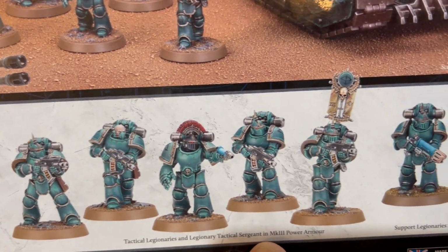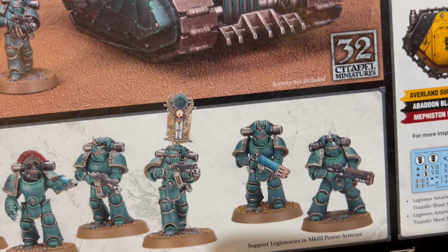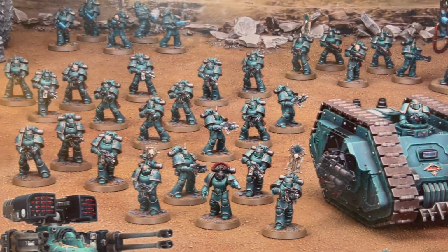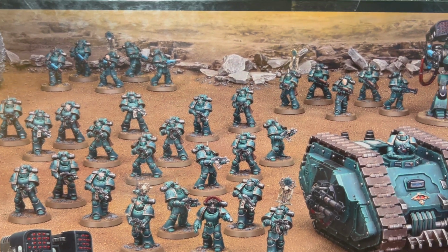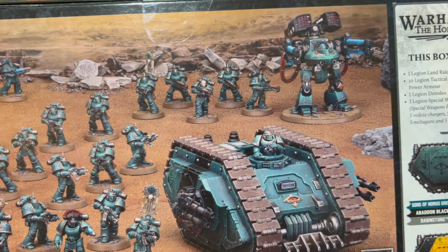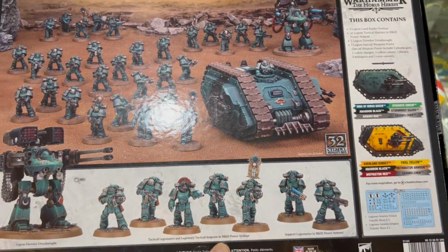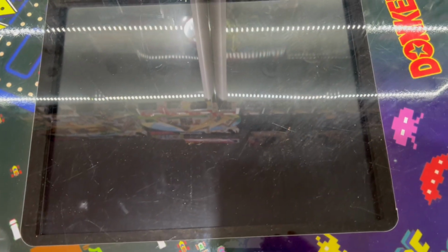Very cool looking miniatures in there. Quite a cool looking box set, is that? It feels quite heavy, it's packed. But here comes the cooler stuff.